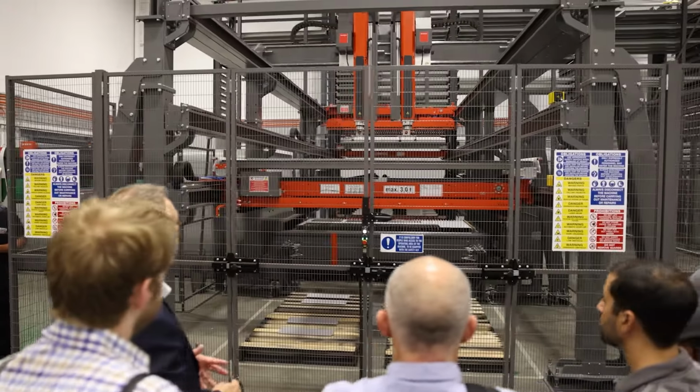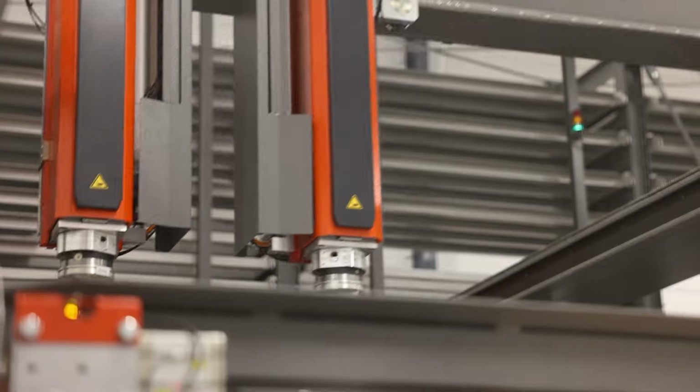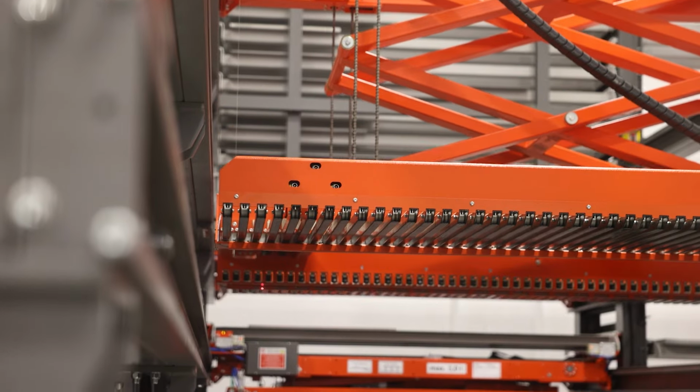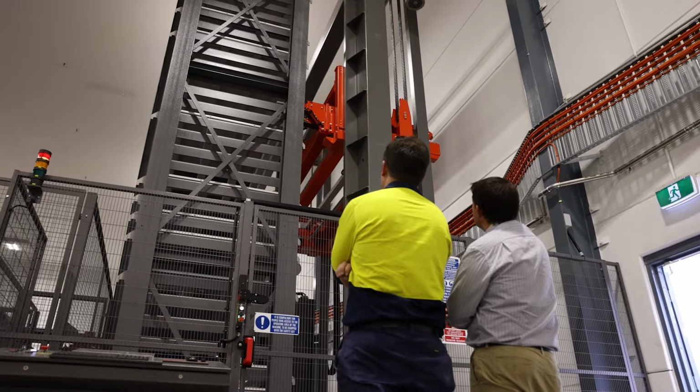Bystronic have revolutionised the loading and unloading of the laser bed with the Bi-Sort automation. Behind me you can see automation that allows for the quick and efficient removal of material from 150 millimetres square up to 1200 by 1800 and 100 kilos of parts automatically on a continuous basis.